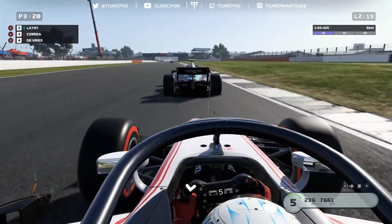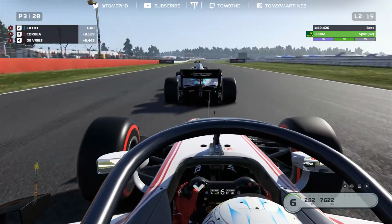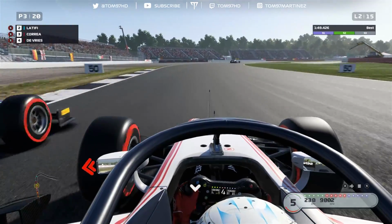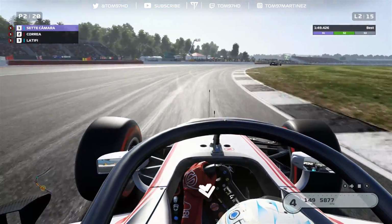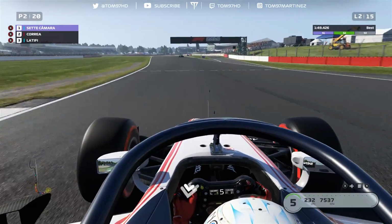Beautiful switchback. We're going to get the slipstream here on Latifi. You can actually see how much we're struggling. Now we start to pull him in right at the end of the straight. We're pretty good on the brakes into Stowe. So we'll make this move this time not as over the top and not as aggressive on the brakes, but we get the move done. We reclaim P2 once again.